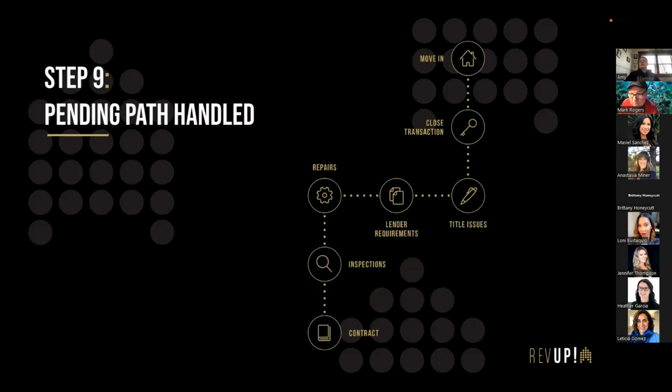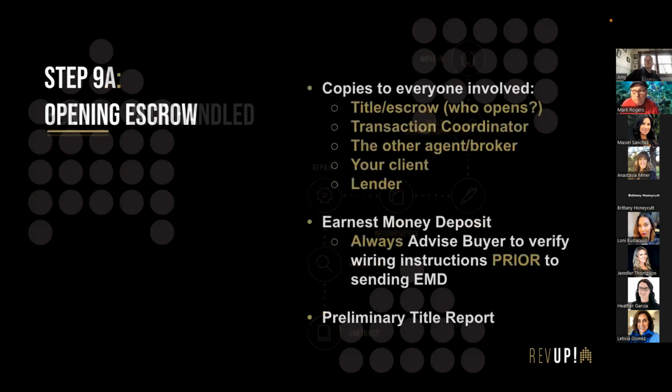All right, here's that pending path again, right? We talked about submitting that offer to enter into contract. Now we're going to walk through the remaining steps of inspections, repairs, lender requirements, title issues, close transaction, move in, and post close of the transaction as we move through the remaining steps. So starting with step 9, we have opening escrow.